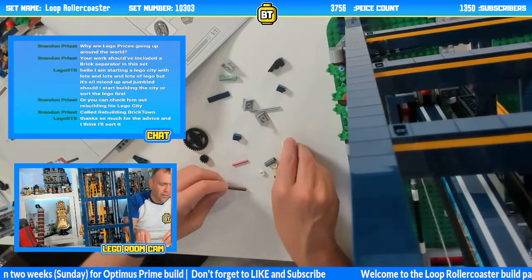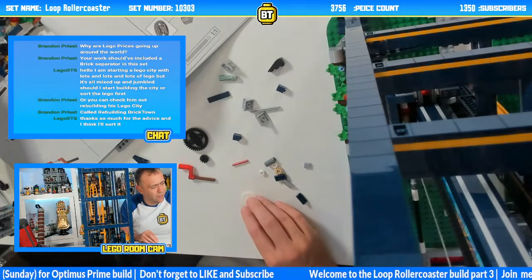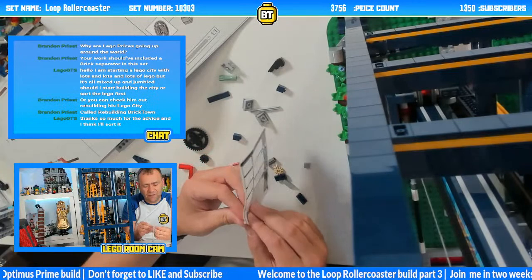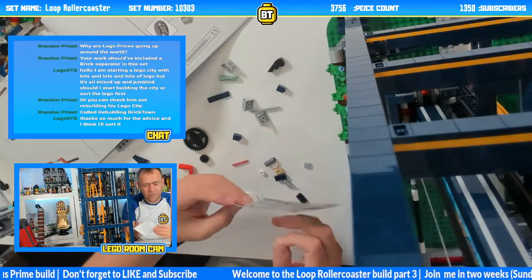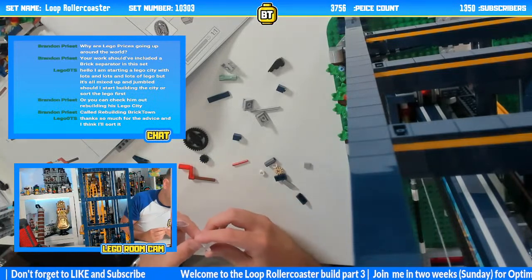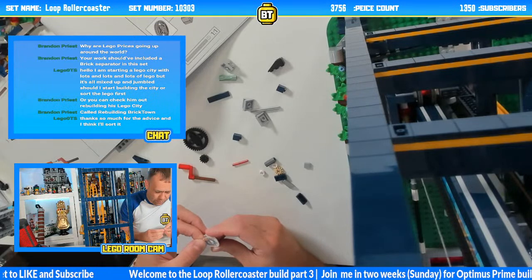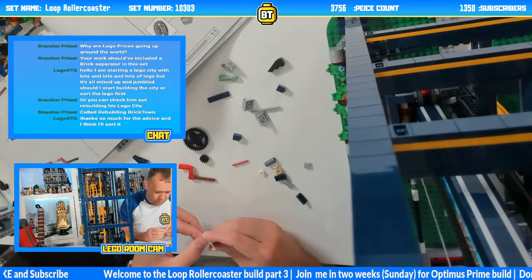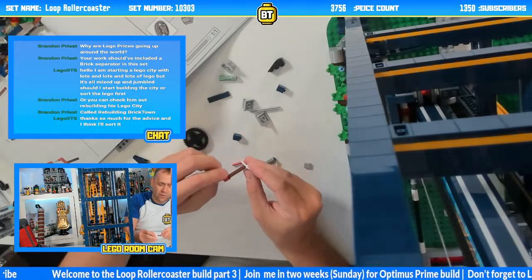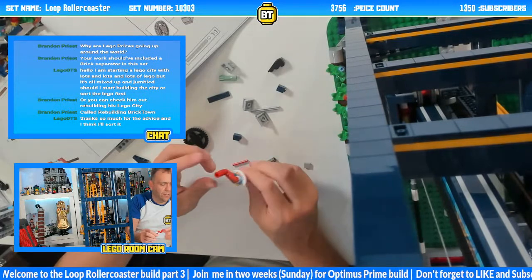Then we'll get this disc here, and like on the other sets, we've got a sticker to stick on here which shows you the direction of the arrows. So let's pull that sticker off. Stick that into the middle there. That'll go feeding on there, so the handle looks like this.